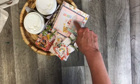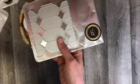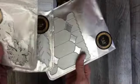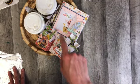I'm going to do a feature video on some of these die cuts that I've received recently from Queen of Craft. I've got a video coming up about that once I have a chance to create with all of the die cuts. But these are 3 that I have used partially to start creating with the sampler.